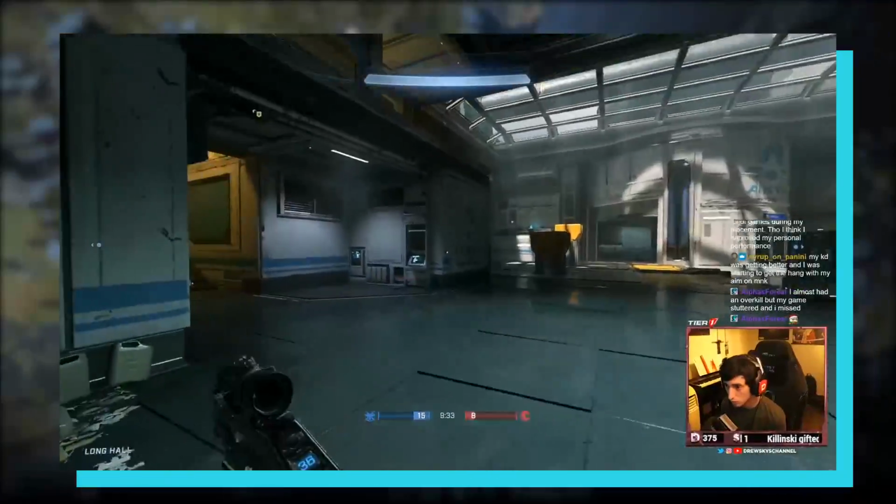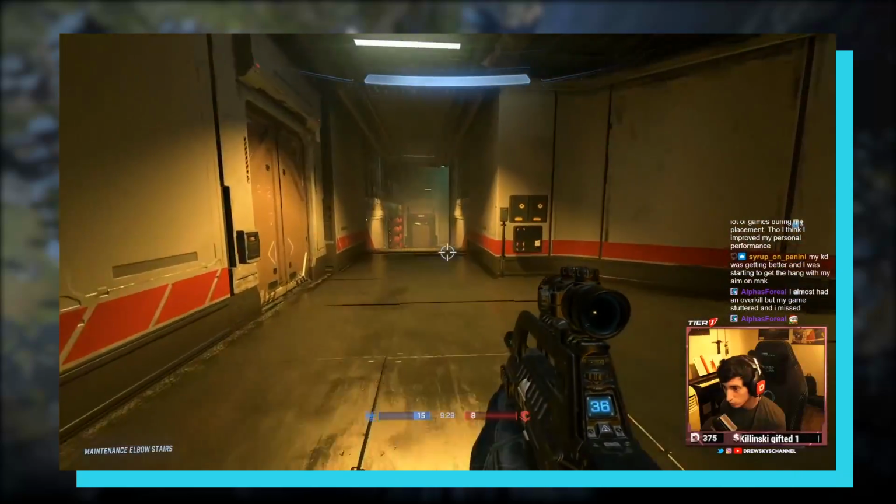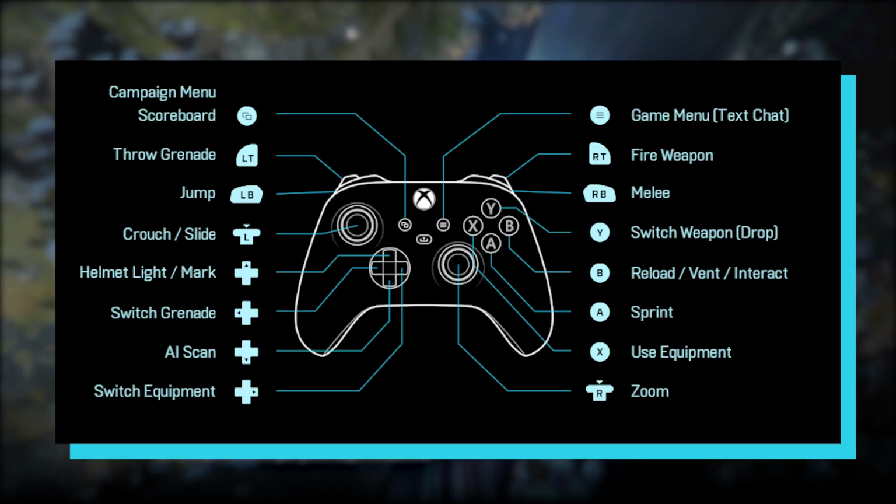Now back to our buddy Drewsky, who mains controller. Here are his input settings, which he was kind enough to share with me. For button layout, he goes bumper jumper.